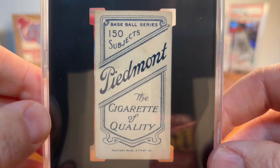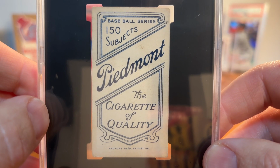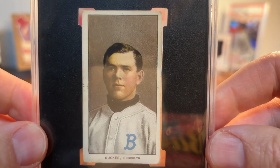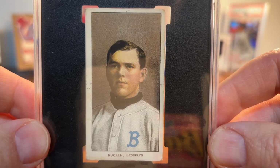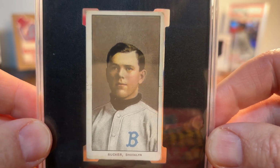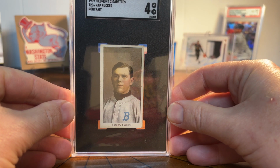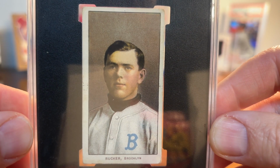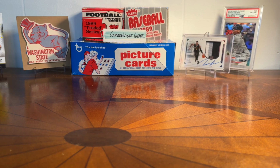And last but not least, and you know that because it's also in the Mylar sleeve, as SGC does that, right? The first card and the last card to kind of protect it. Here's Piedmont 150, and it's just one of the more beautiful portraits I think that I have. This is the Knapp Rucker from Brooklyn. This was also in a very old SGC green flip, I think, and now Rucker is back with me, and will go into my collection as an SGC 4, and I'm just delighted to have this one as part of my T206 cards, which I think number somewhere in the 70s at this point. I need to do a master kind of showcase or something like that.